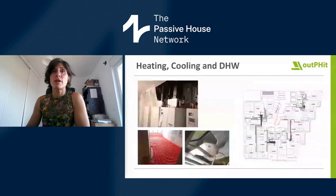In this picture, you can see the heat pumps for heating, cooling, and hot water production. The distribution of the heating and cooling is done with this underfloor heating system. And the owner of the building also wanted to install an additional fan coil in all the west-oriented rooms.